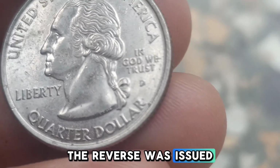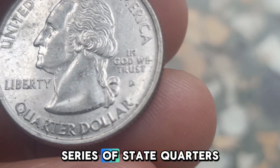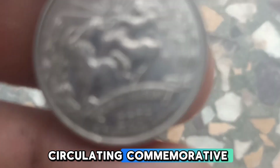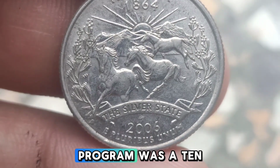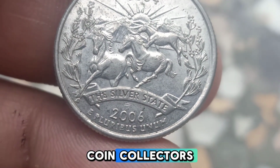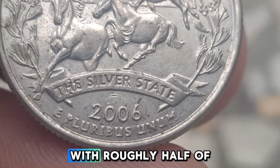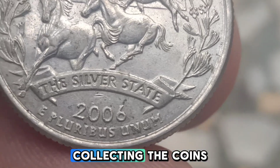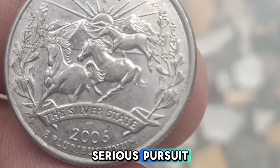The reverse was issued in this form until 1998, after which time the series of state quarters circulating commemoratives started being issued instead. The 50 State Quarters program was a 10-year initiative started to support a new generation of coin collectors, and it became the most successful numismatic program in history, with roughly half of the U.S. population collecting the coins, either in a casual manner or as a serious pursuit.